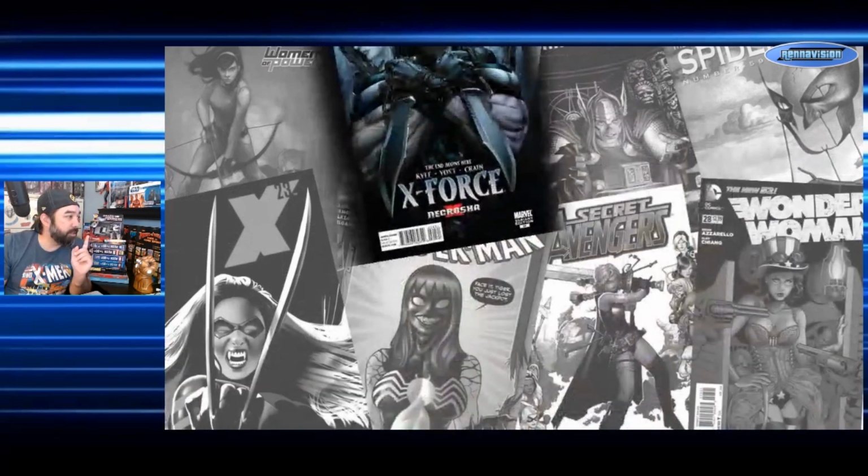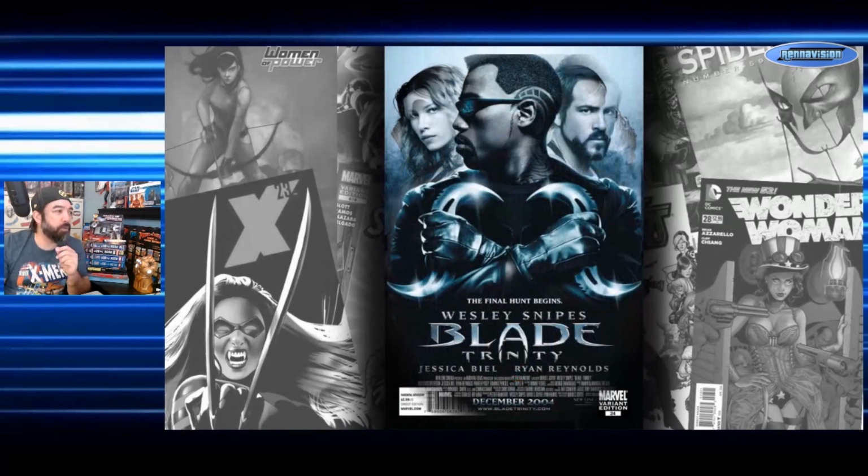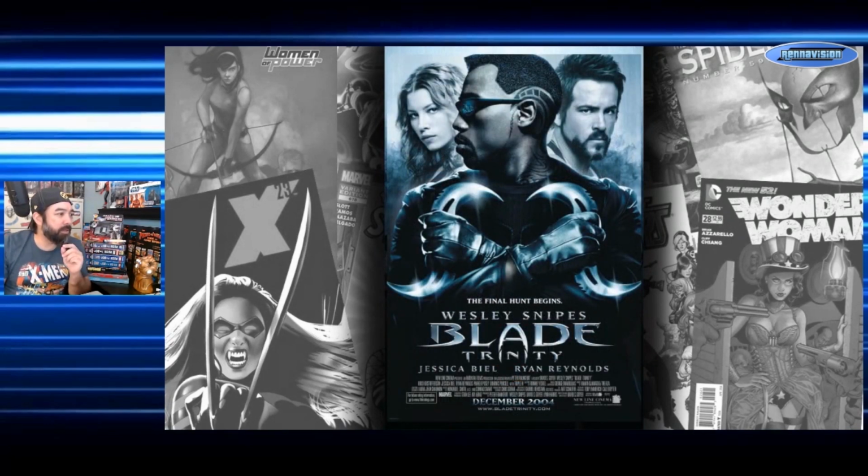And this is X-Force number 24. And this, again, is an incentive. This is an homage. I didn't know this one immediately. I didn't look like the other ones, where I saw it and was like, oh, I know what that is. But this one I had to look into because it looks familiar, but I don't know why. And it's Marvel winking and nodding at himself with Blade Trinity.